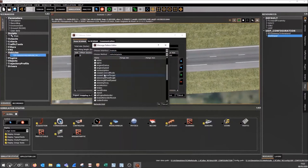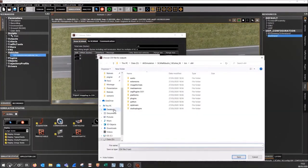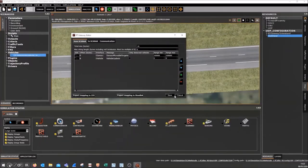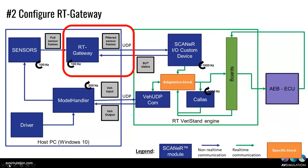And if we need to add an extra detail, for example, we can add the gear engaged, which can be needed by the model. Just select everything and export the data. You just export the data through a CSV file, which can then be used by the Veristand engine to know exactly what the content of the communication link is between the RT gateway and the custom device.